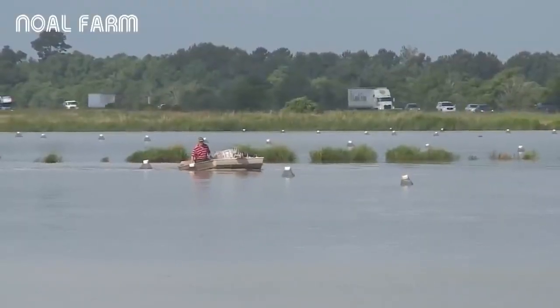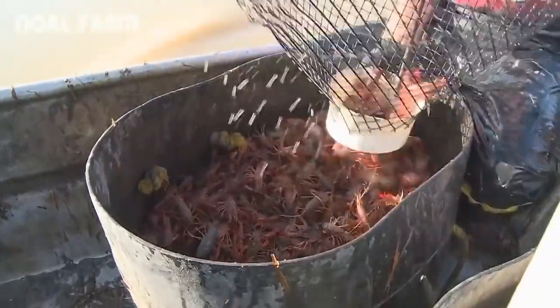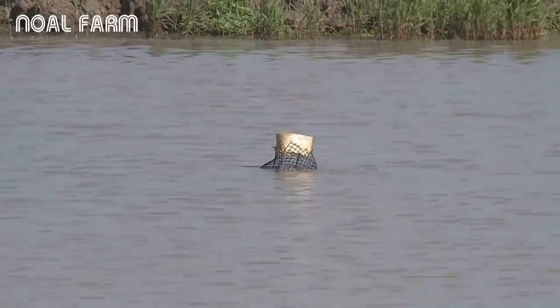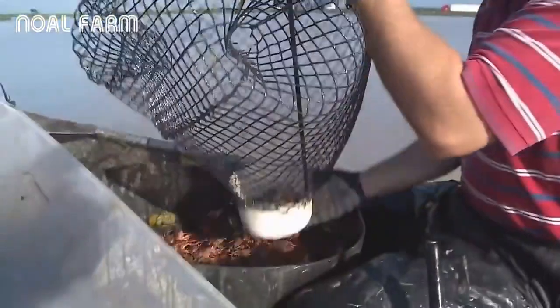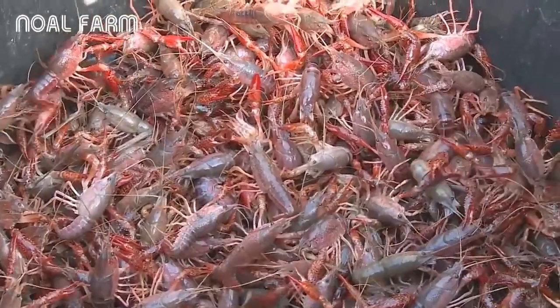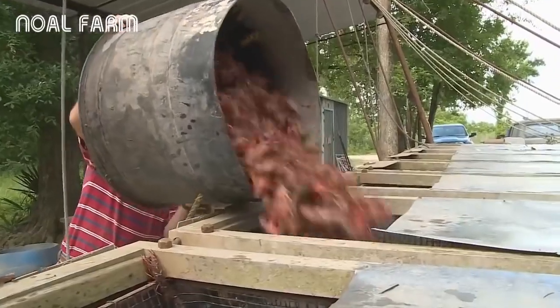Early every morning from March to June, the Gauldings launch flat-bottom boats into their flooded fields and reap their freshwater harvest. The tops of the triangular crawfish traps barely stick out of the 18 inches of water. They pick up each trap, dump the crawfish, rebait, and stick it back in the ground. Before you know it, you have a boatload of farm-raised red swamp crawfish. But they aren't done yet.